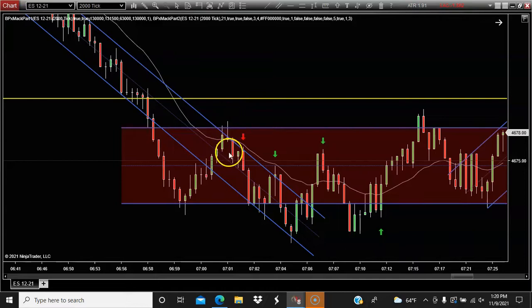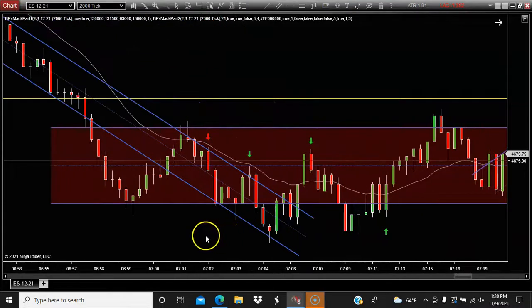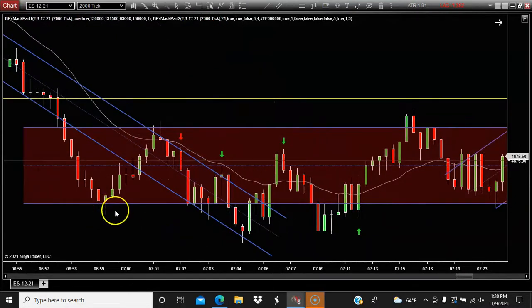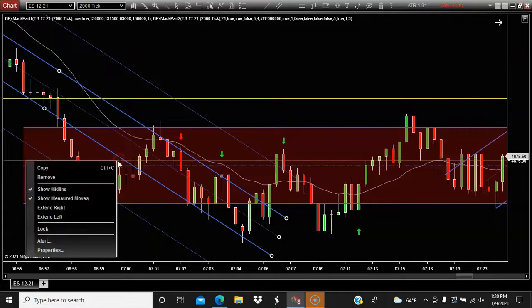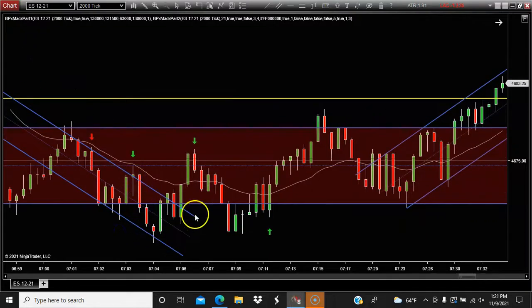This is a first entry. We get this second entry short. There's plenty of room to the lows. I think you've got to go short there. We bounce here. We bounce here. This is a failed second entry long, but I'm not liking this overshoot. I don't think I like that. But it is a failure and it works out.